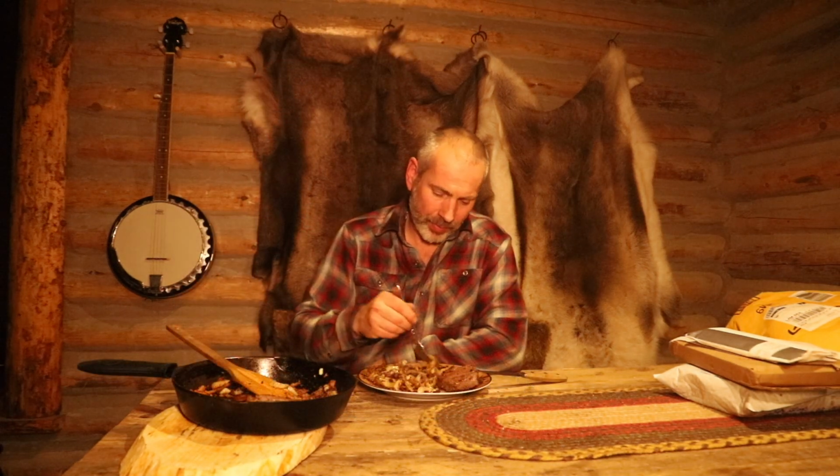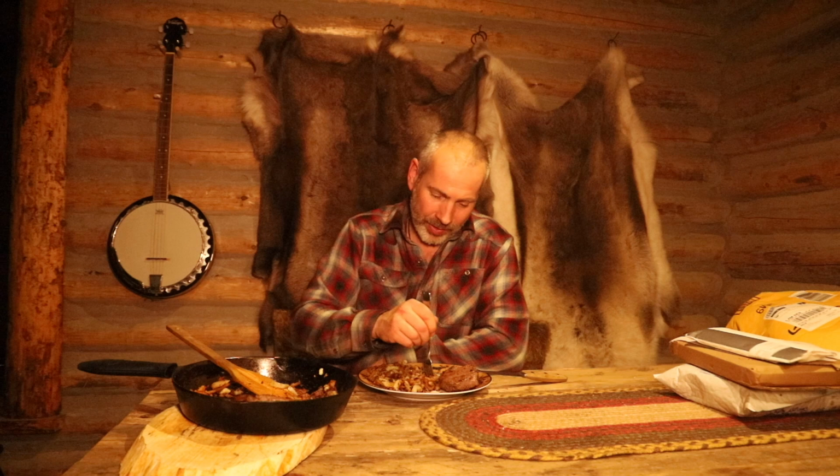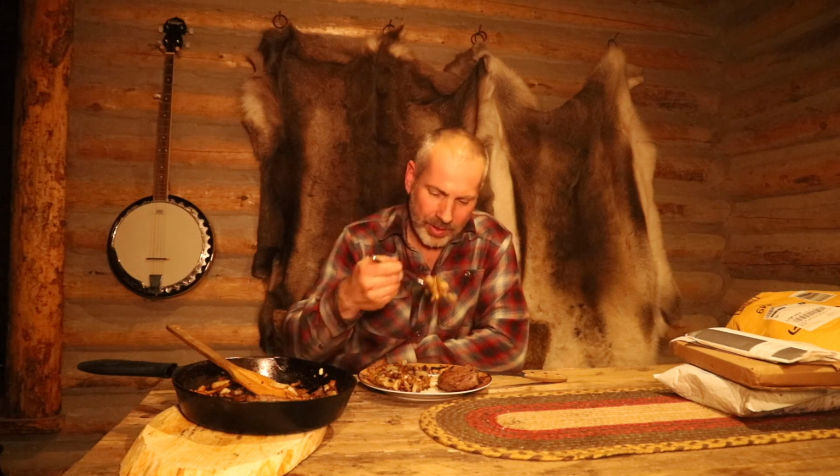Some pemmican flavored French fries, basically. Wish I had some cheese curds to go on that. Pemmican poutine would have been nice.